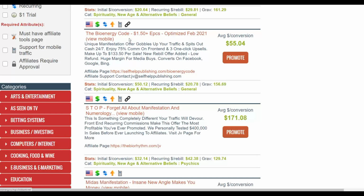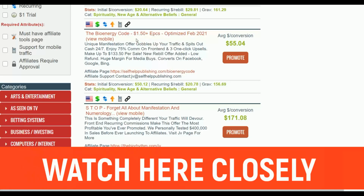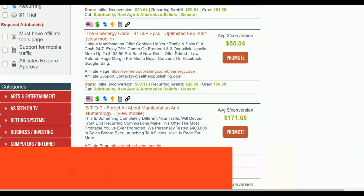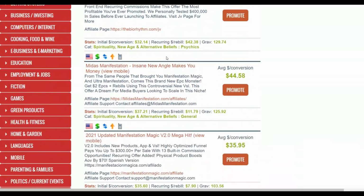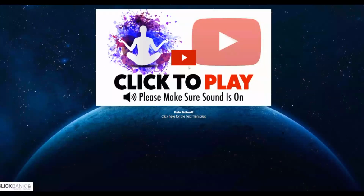So if you're going to use a product, for example, Bioenergy Code, let me open this product. You're still going to go and make a lot of sales regardless of the product you're going to promote, because this particular product, Bioenergy Code, and all of these ones right here are the exact type of product that I was promoting, and you can still go and make a lot of sales promoting any of this type of products right here.